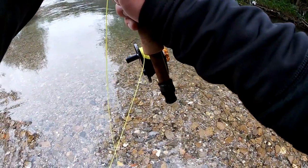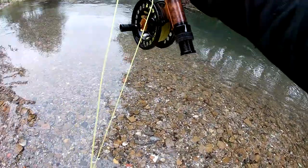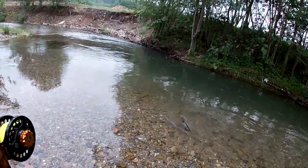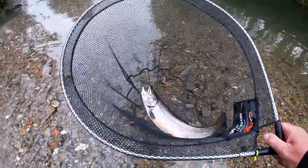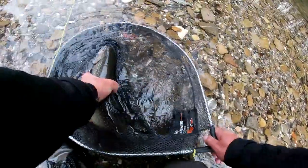No idea. Oh, it's a brook trout or something. Yeah, it's a huge brook trout. Oh my goodness. That is, yeah, it's like a char. Look at that. Look at the condition it's in. Well, that is unusual. It's huge. I'm sure it's got very sharp teeth.